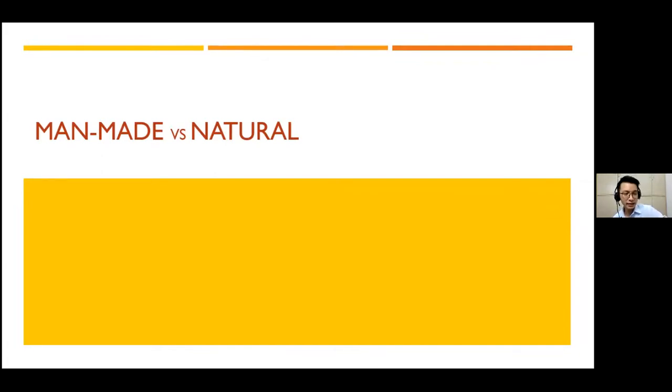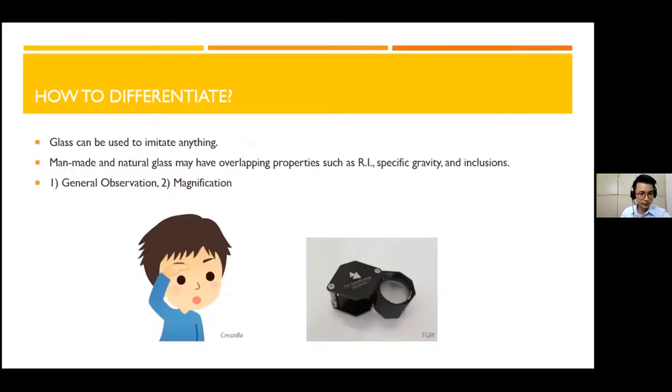So glass can imitate anything. It can have any colors you like. It can have any transparency, from transparent to opaque. It can be any shape we like, or even any patterns. We can add some glitter flakes to make it adventurous, anything you can imagine. So how do we differentiate? As I mentioned, it can imitate anything, literally anything. And man-made glass and natural glass tend to have overlapping properties, such as the refractive index, specific gravity, and also the inclusions.